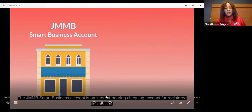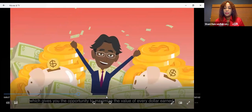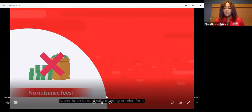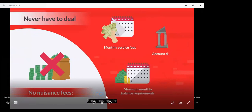The Jmmb Smart Business Account is an interest-bearing checking account for registered businesses with an annual revenue of under $450 million, or US dollar equivalent, which gives you the opportunity to maximize the value of every dollar earned. The benefits? No nuisance fees. Never have to deal with monthly service fees, account dormancy fees, and minimum monthly balance requirements.